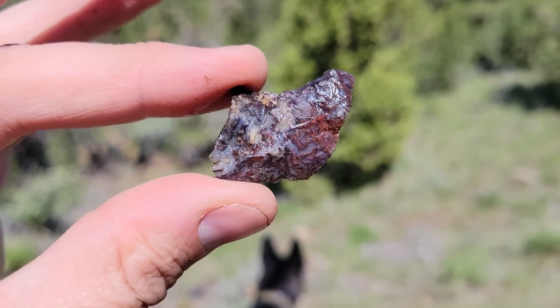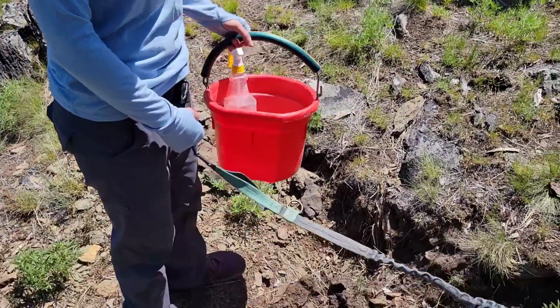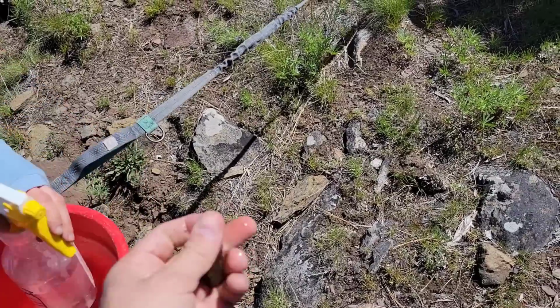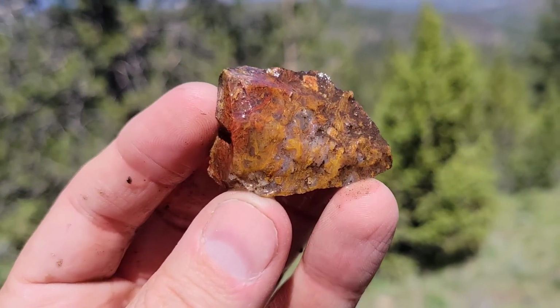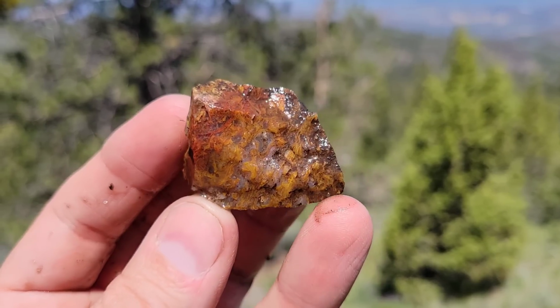We need to find something bigger than that, though. You want your first agate? There you go. Yeah, so that's a good... We're looking for that, but like, you know, something that can fit in the 14-inch saw.